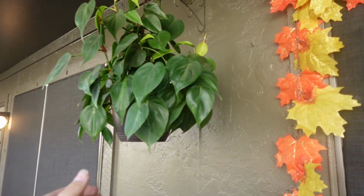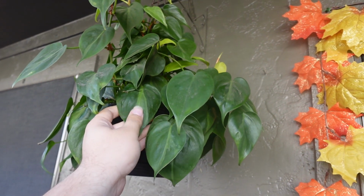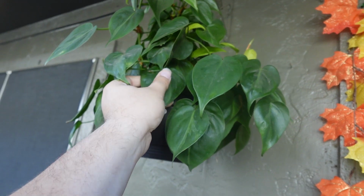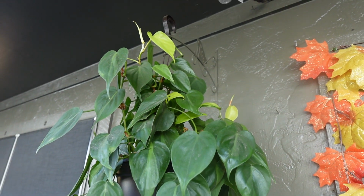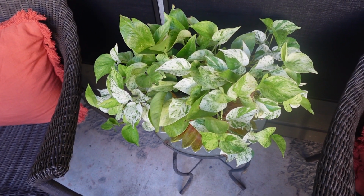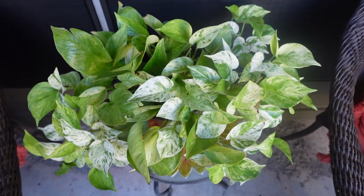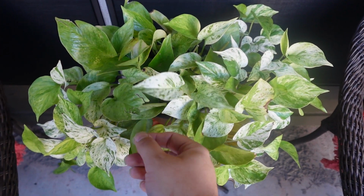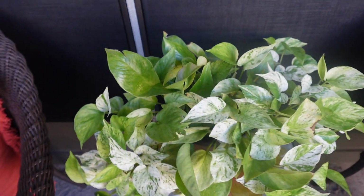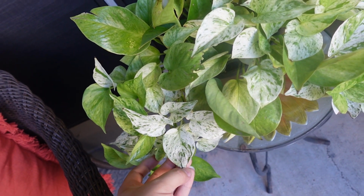And then over here I have my Heartleaf Philodendron. Well, actually this is the Brazil, but some of the leaves are turning green. But you can see the variegation on some of them. And then who remembers my Jessenia Pothos? Well, I went ahead and put it outdoors for the summer and she gave me a lot of variegation. She kind of looks like a snow queen. You can still see it's a Jessenia, but some of the new leaves are just so variegated.